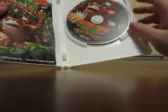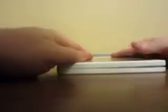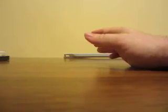Alright, then the rest of these are all Nintendo Wii games. We've got Donkey Kong Country Returns, which of course is part of the popular Donkey Kong Country series of video games. And there's the manual and the disc. And I can take the disc out, there we go. And it's in pretty good condition. Alright, Donkey Kong Country Returns.